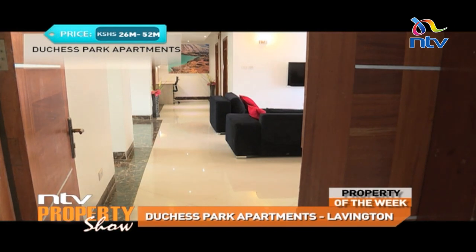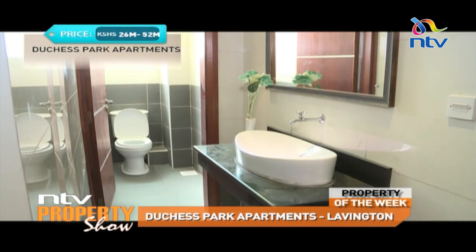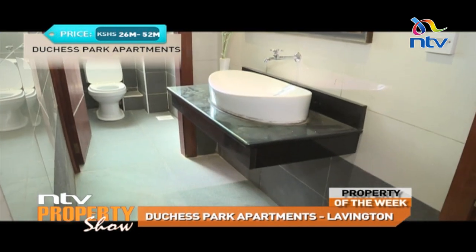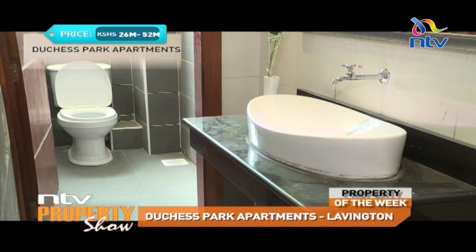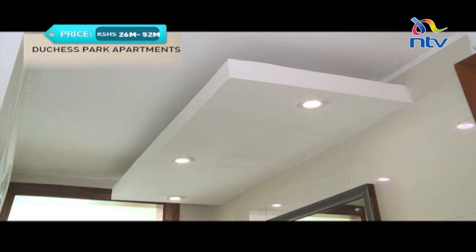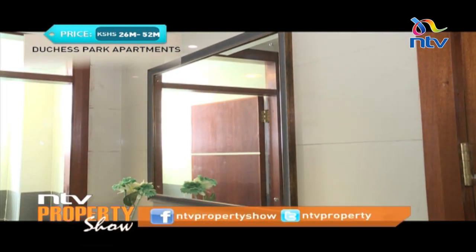The door opens up to a walkway, and on the right is a guest cloakroom which boasts of a pure granite counter which is black in color, an oval ceramic sink, and the walls are tiled, which makes it easy to clean and manage. Its roof has a little bit of gypsum and LED lights to give the room a cool feeling. Each unit comes with the bathroom mirror, which is not as plain as usual. A wooden frame has been added on it to make it even more appealing.